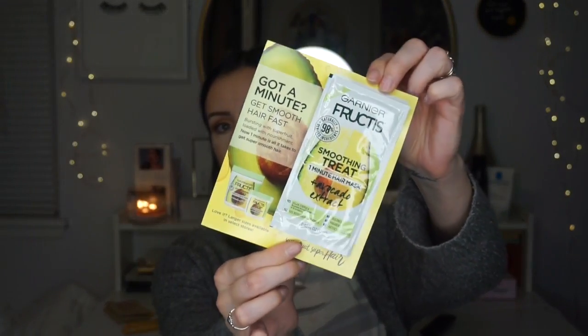And we've got, looks like some soaps. These are what smell good. This is by the brand Pacha. It smells amazing. All right, next we have Garnier Fructis Hair Mask. Ooh, an avocado hair mask. Love hair masks. My hair definitely needs it, so excited for that.